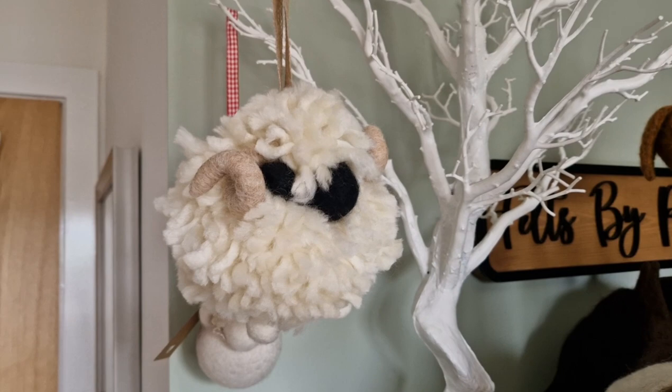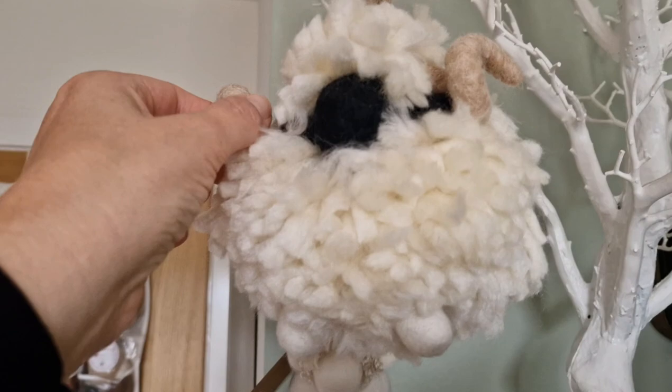I ended up doing this sheep. I'll show you here. So don't laugh. Yep. It is a valet. It's like a massive, it's got legs, unbelievably, massive pom-pom.